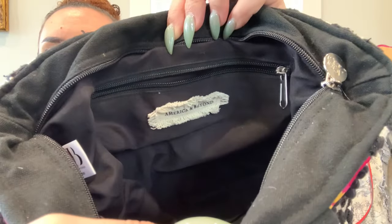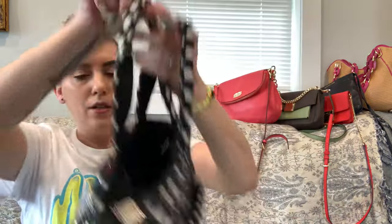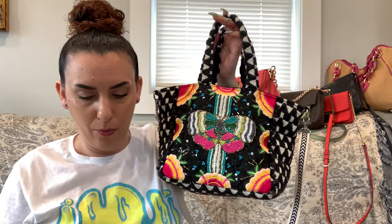And then you have a zipper closure on the top, one compartment on the inside. America and Beyond with your zipper closure and your slips. So, really cute little bag, little tote bag by America and Beyond, $30.